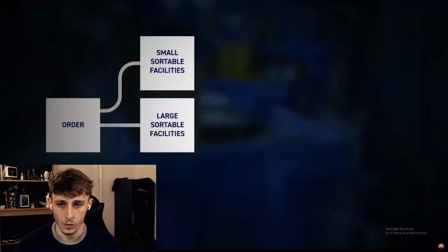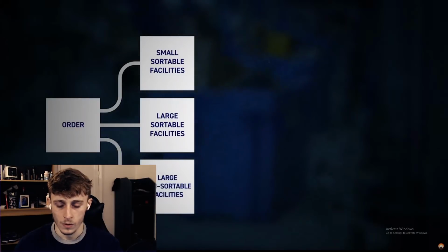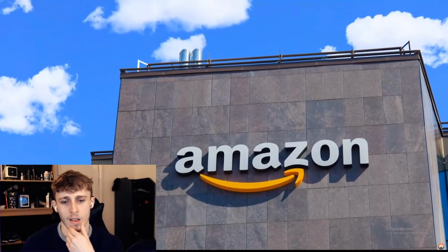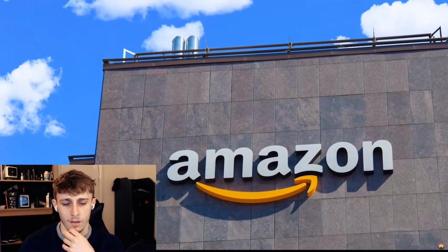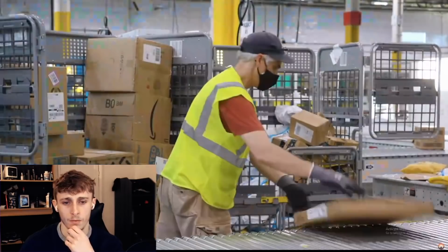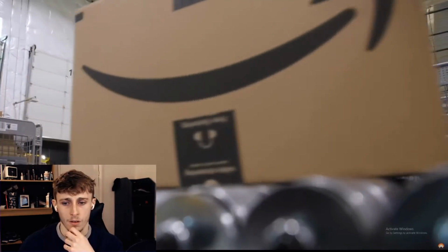Of course, there's then that third category of products, large non-sortable. The distinction here is because Amazon likes to aggregate products together into as few packages as possible. Unsurprisingly, fewer packages equals lower costs. So both these sortable categories include anything that could possibly be packaged together in a single box.